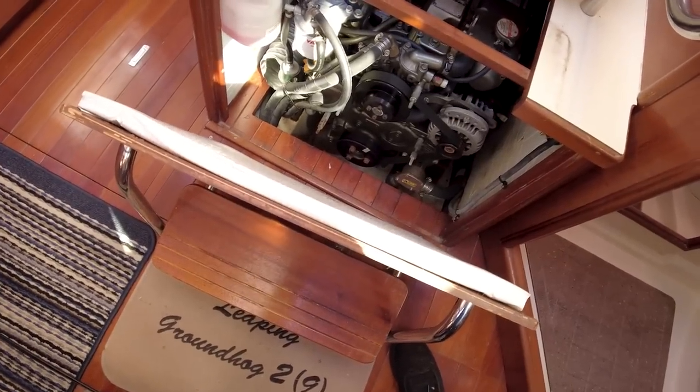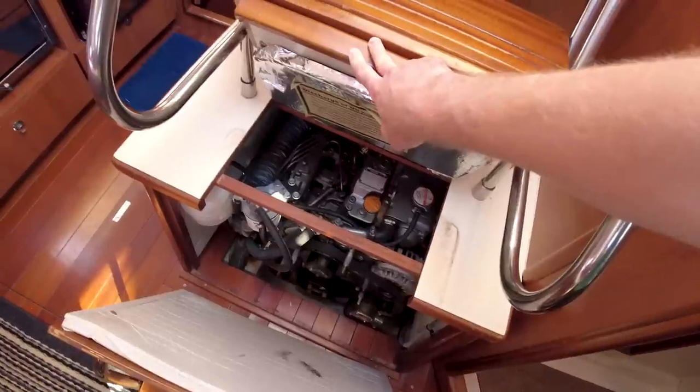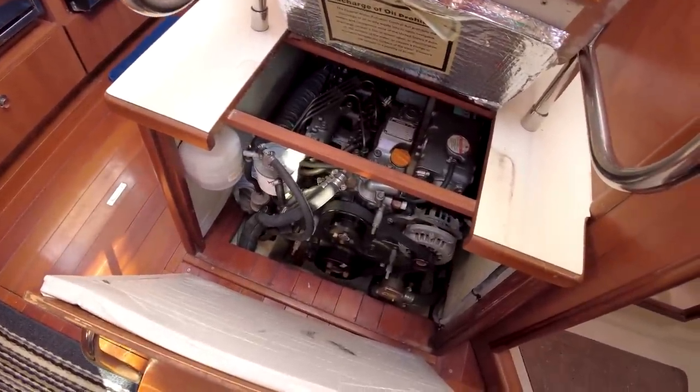And there's your engine access right there underneath the companionway stairs. And I do believe some side panels pop out as well. Yanmar diesel. All right, guys, it's time for the full continuous below decks walkthrough from bow to stern.